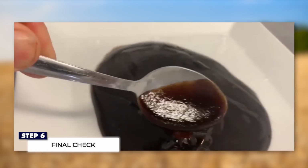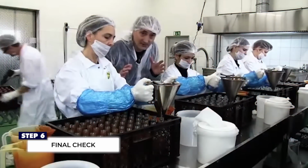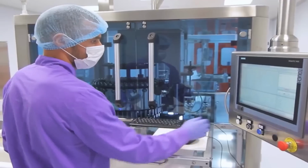Before the sauce moves on to bottling, it undergoes rigorous testing. Technicians in the lab check the sauce for flavor, texture, and even color. The goal is to make sure every batch tastes exactly the same, whether it's a bottle you buy today or one you grab a year from now. They'll even test for viscosity. That's a fancy word for how thick or runny the sauce is. Too thick, and it won't pour out of the bottle. Too thin, and it won't cling to your ribs.